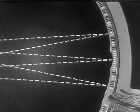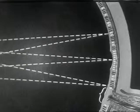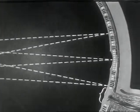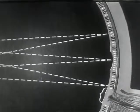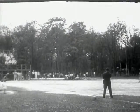The place in the retina where the nerves gather and leave the retina is called the optic disc. This area is blind because it has no rods or cones. We are not conscious of this blind spot because the blind spots of the two eyes do not correspond, and are located in areas of less acute vision.